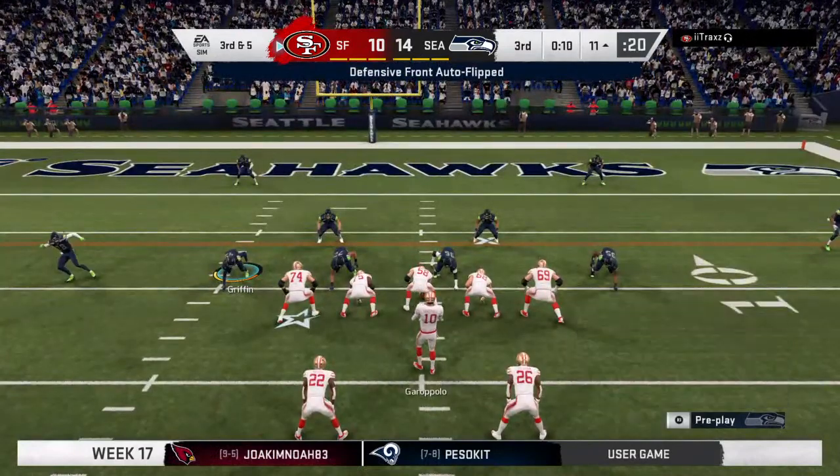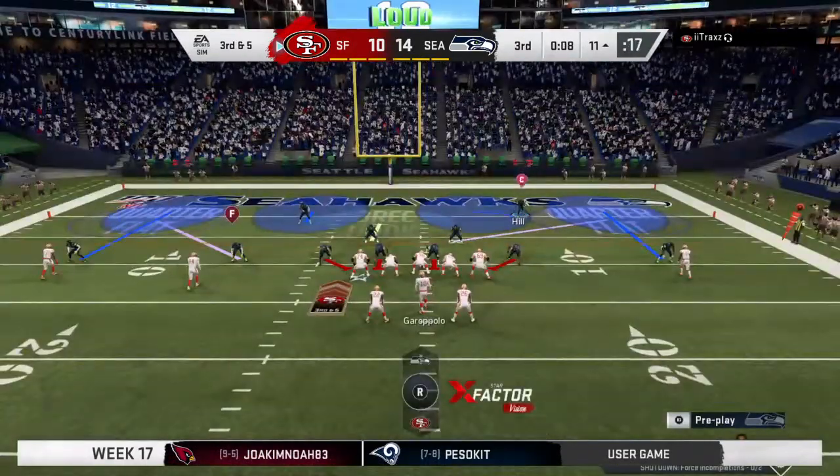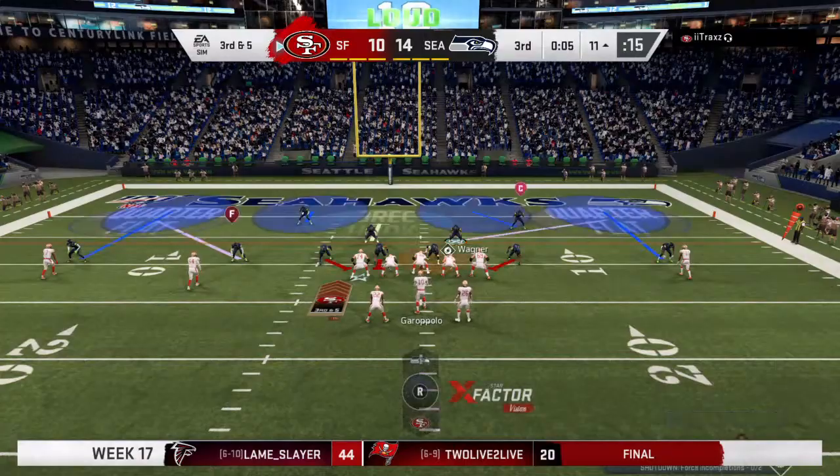Here we go. And on 3rd down, a nickel formation here defensively. Get that quarterback, D-line. Get that.